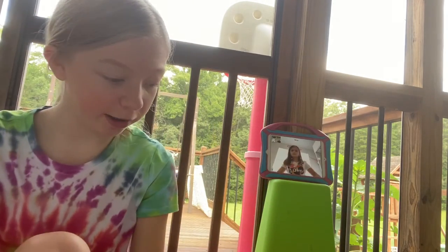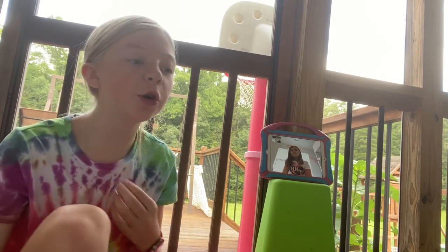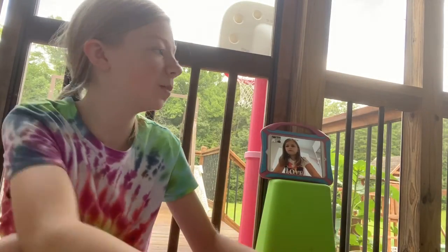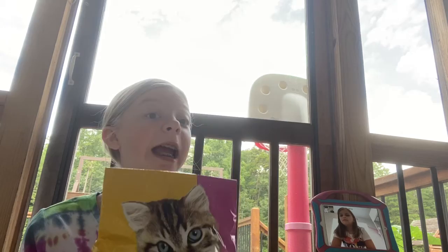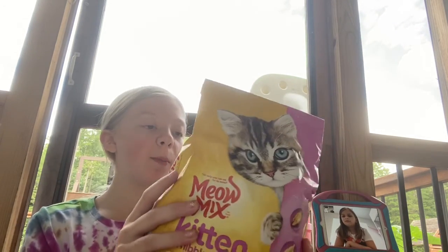He's over there scratching. And then the final thing I wanted to show you guys was his food. So I put it in this container because, as you know, I have two dogs. Anyway, I was gonna show you the food. So we just have him this kitten Meow Mix, and it's crazy how much this cat right here looks just like him. So it's just a kitten food, and it's a pretty small bag.